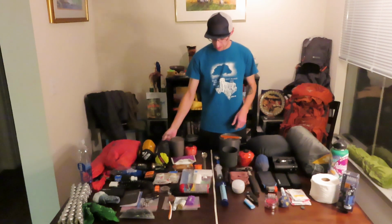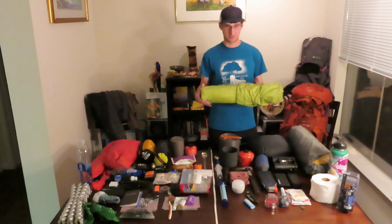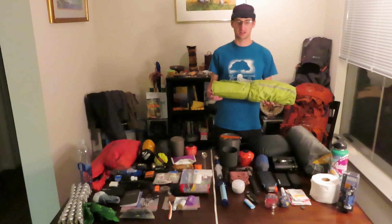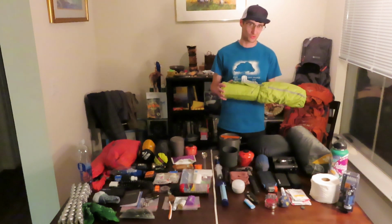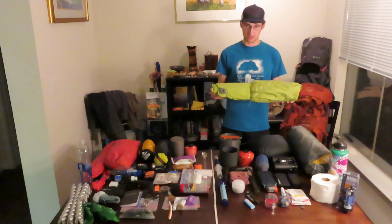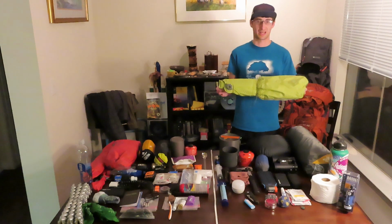So go with something like that, or you can make a terrible decision and go with something like this. This is a Sea to Summit self-inflating pad. This thing weighs 1.5 pounds, so 1 pound versus 1.5 pounds. You can save half a pound by just choosing the right sleeping pad. This thing is also massive. I can't even get it back in its stuff sack. I never have, ever since I took it out.